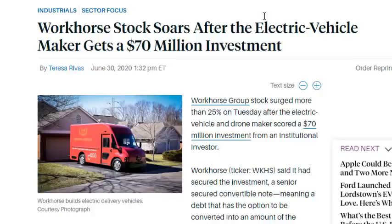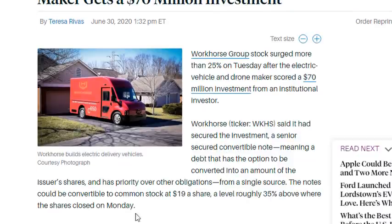And I also covered on yesterday's videos that there is a potential deal, a potential contract that this company has. So if they secure that deal too, it will eventually go to the upside. And also this $70 million investment that they got is basically going to be notes that could be convertible to common stock at $90 a share, a level roughly 35% above where the shares closed on Monday, guys. So as you can see over here, this is telling you that the stock can eventually go to $19 because of this deal, guys.